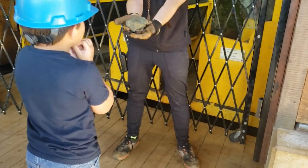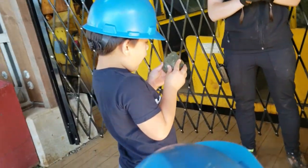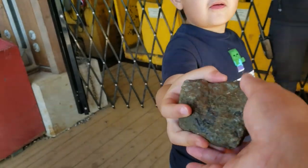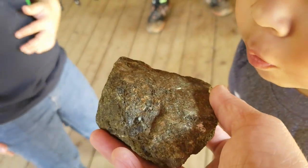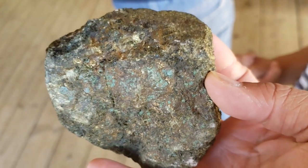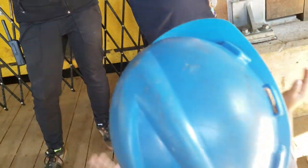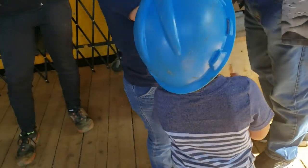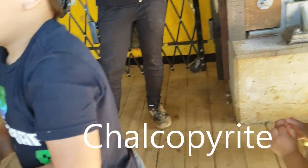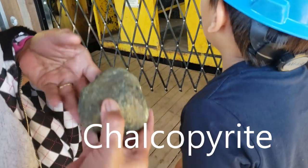And we can pass this one around. Have a good look at it. You can see some shiny, sparkly minerals in there. Super exciting. Oh, look, Victor. You see those shiny ones? Those are copper. If you find anything in the tunnel and your mom says it's okay, then yes. Can we keep this one? This has lots of copper in it. Yeah, this one is big. So that's called chalcopyrite. It's copper bound to iron and sulfur.